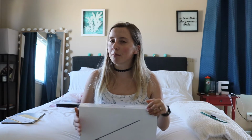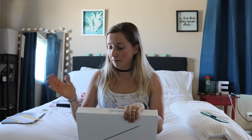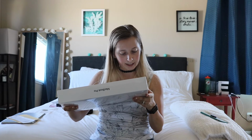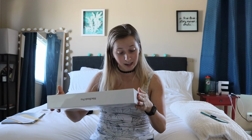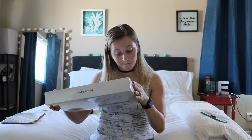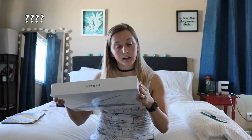So it's like huge, which might not necessarily be practical for being a college student, but I think in the long run for the future it's going to be a smarter investment. So if there's anything else on the back that I could tell you, I could just read off a bunch of crap. Maybe somebody who's watching this will know what I'm talking about. It has 512 gigabytes of memory. Yeah, I'm not gonna try and pretend like I know what I'm talking about.